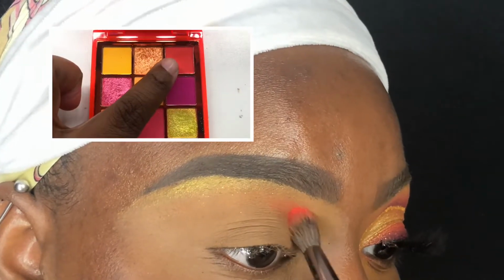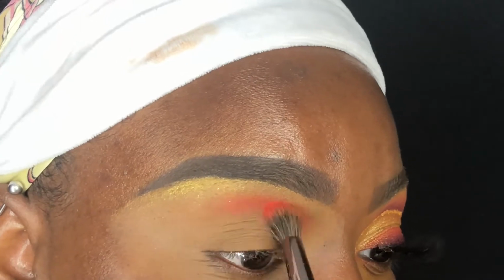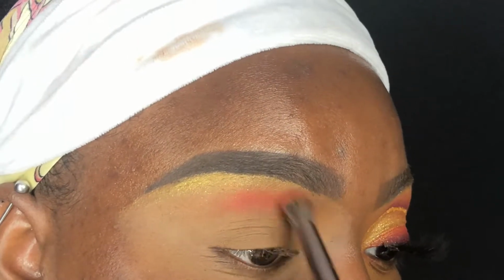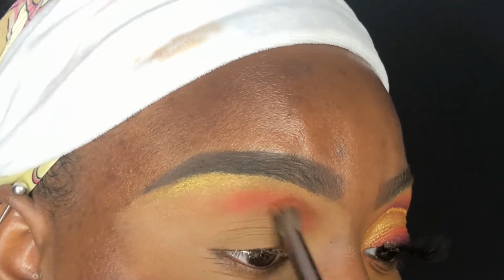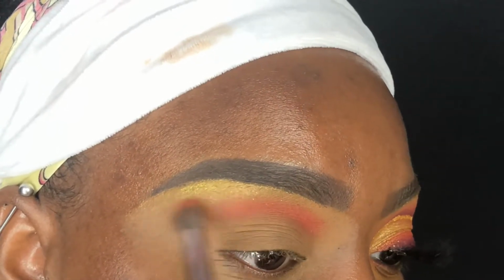Now with my BH V5 blending brush, I'm applying this vibrant orange shade above my crease. I'm using patting motions to build up the shade before going in with small circular and windshield wiper motions to blend this color out. Do y'all see the pigment on this?